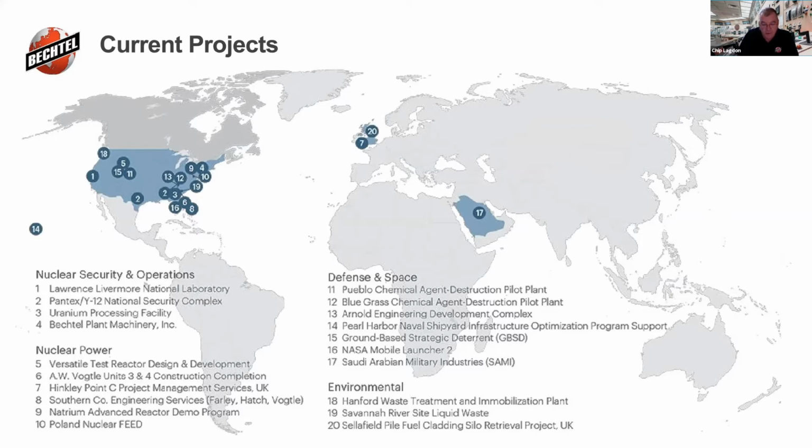And then down below, we've got the waste treatment plant, Savannah River site liquid waste contract, and then the Sellafield pile fuel cladding retrieval project. We got quite a bit going on all over the world and working on more every day.